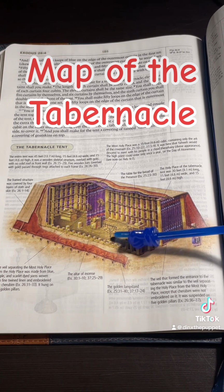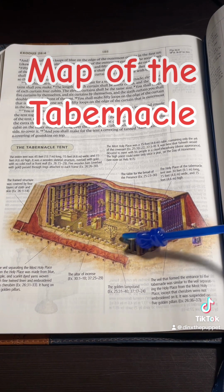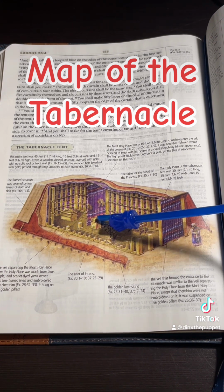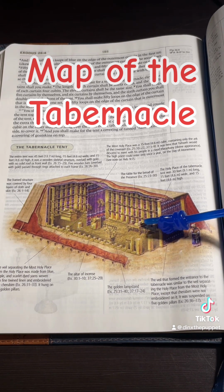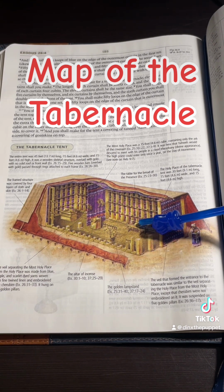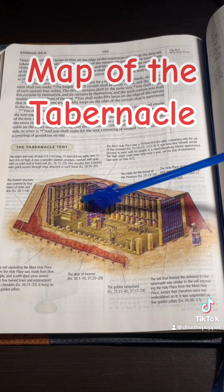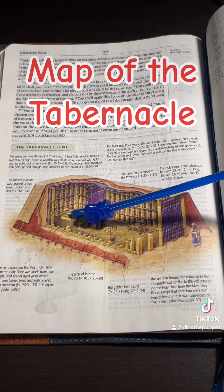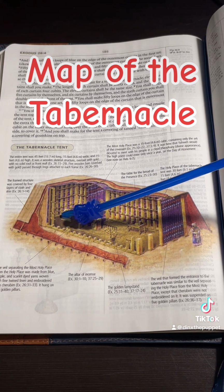Now, there is the giant golden lampstand, or menorah, that existed even to the time of Jesus. This right here is the altar of incense. Over here we have the table for the bread of the presence. And this whole entire area was considered holy. So of the holy, this is the holiest of the holies, the Holy of Holies. That's why it was called that. So even though this is holy of the holy.